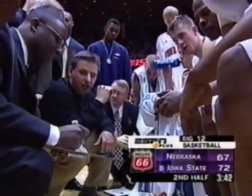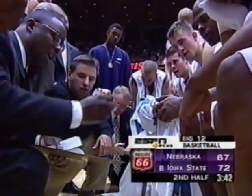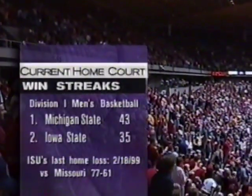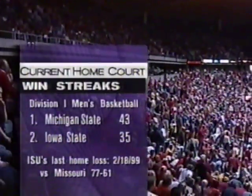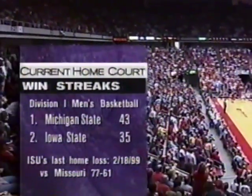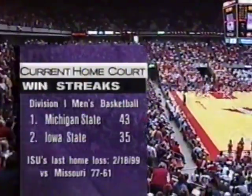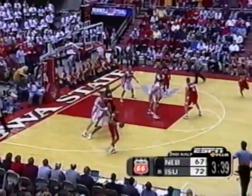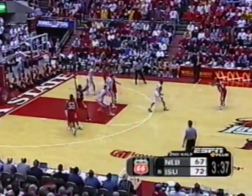Coliseum in Ames. Larry Eustachy and the Iowa State huddle, trying to coax another win out of this Coliseum and out of this team. They are up by 5. Iowa State having to come back against a very game Nebraska team. Winning streaks at home. Michigan State winning again today. Iowa State second in the nation. If they can hang on, this will be their 36th consecutive win in this Coliseum here in Ames.